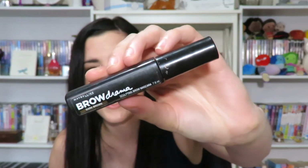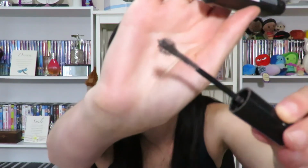Next up, I have finished up one of the Maybelline Brow Dramas. Now this one is in the shade Dark Brown. I didn't mind this. It was not the best brow setting gel I've ever had, but it definitely wasn't the worst. But the one thing that I have to comment on is this brush. On camera, for some reason, this brush does not look huge, but oh my gosh. Like, it's all good for here, but when you try and get down to here, oh no.